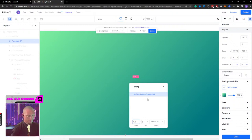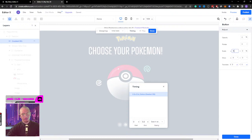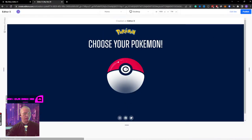What was this, 1.8? I'm gonna go to the initial state. Maybe what we do is the initial state stays at 100, 100, and the opacity stays at 0. So that preview, boom. Oh, see, this was what I was talking about, guys.